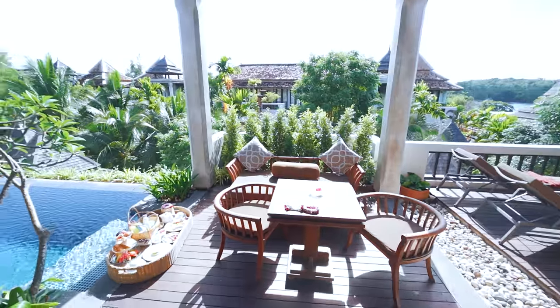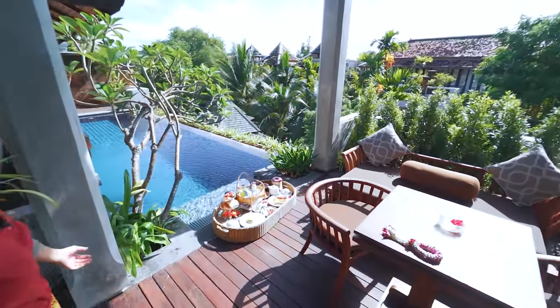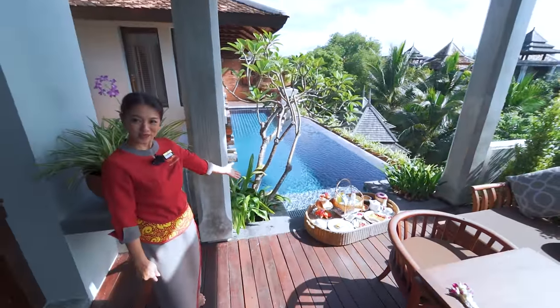And what is this food for? This is our floating breakfast. Would you like to try?